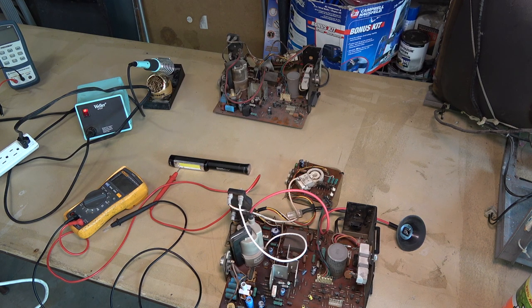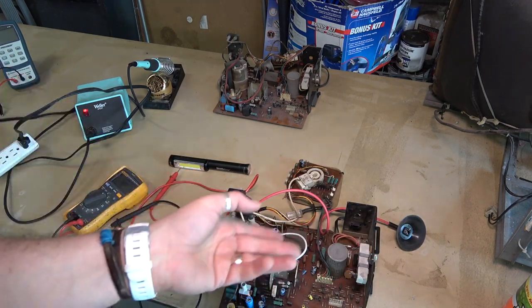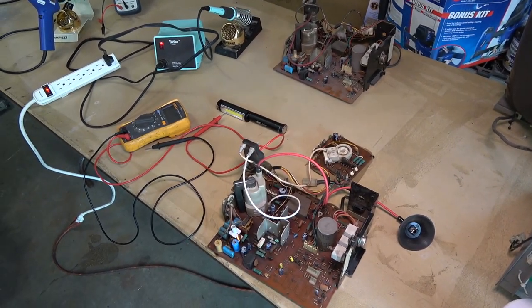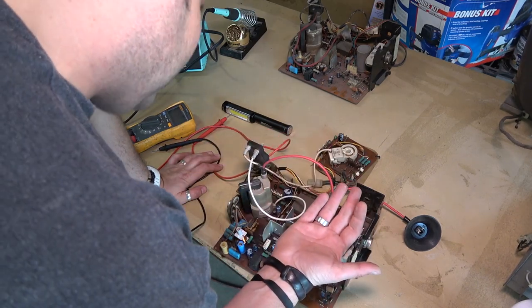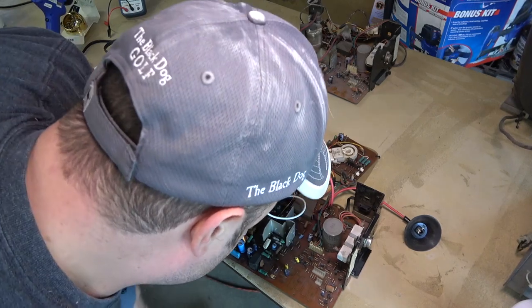And if you remember in the previous videos, we did all of this. We replaced the vertical ICs in the last video, and then I reflowed all the solder because the monitor had collapsed. We had a vertical collapse, and so we replaced those vertical ICs in here. And then it's like we fixed the collapse, but then we had a new symptom with this kind of tripled image that was very weird.